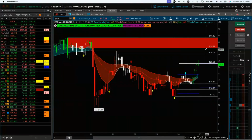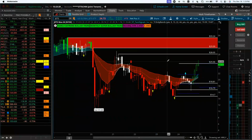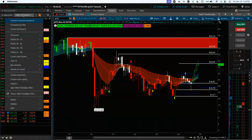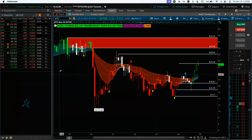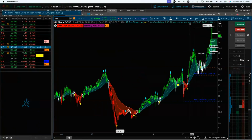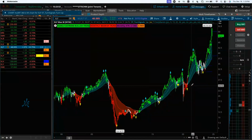All right, and it looks like I have time for probably one more chart to look at, and that is financials. The financial sector has been performing very well over the last year, and it is definitely a sector that I am interested in buying the dip in going into 2025. Let me take all these drawings off here.